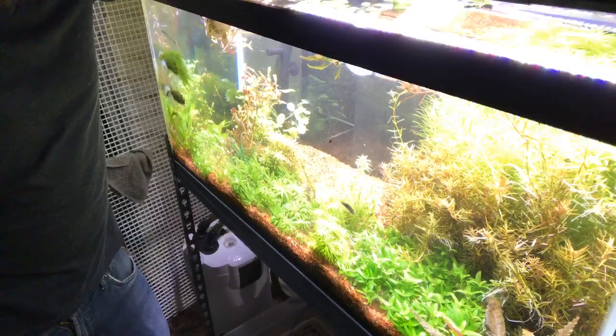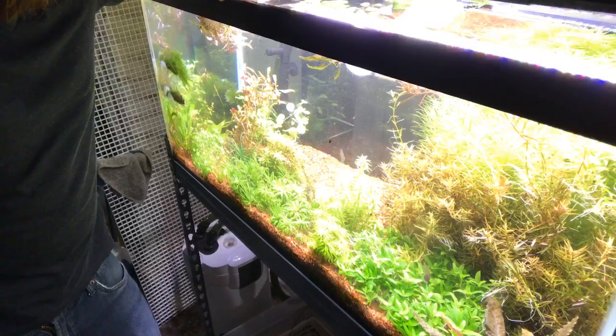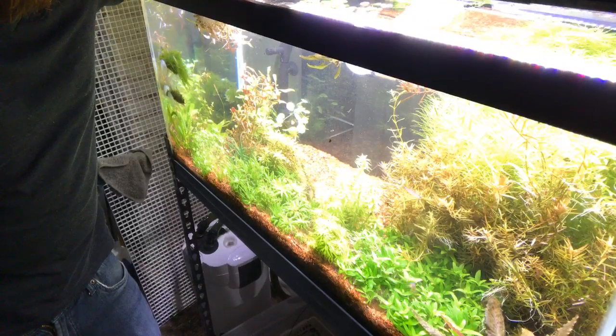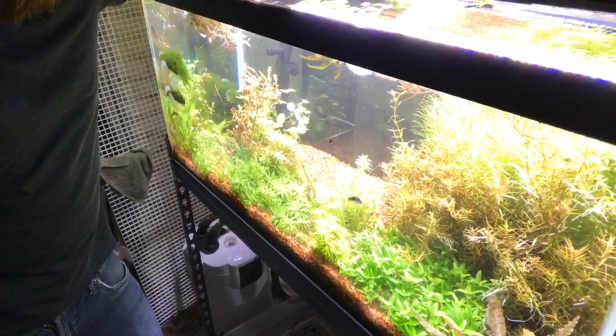Do you have any experience with Floramax? No. My sister's fish jumped out of its tank today. What should I do? And it died. Oh, that sucks. Well, put a lid on it if you have any other fish that jump.